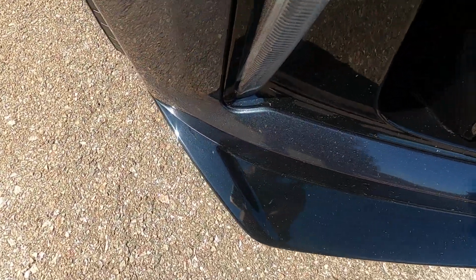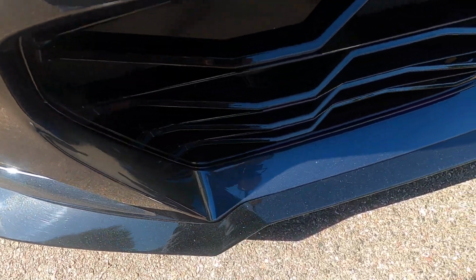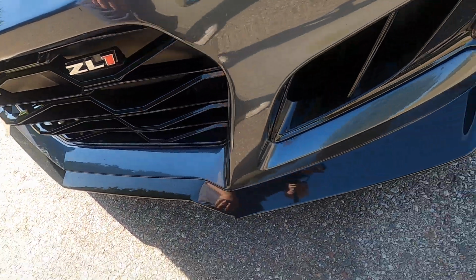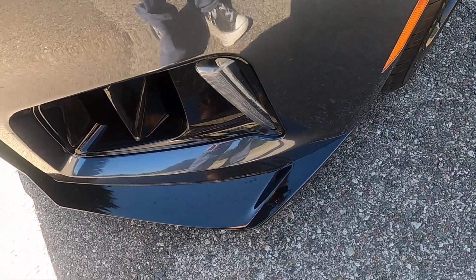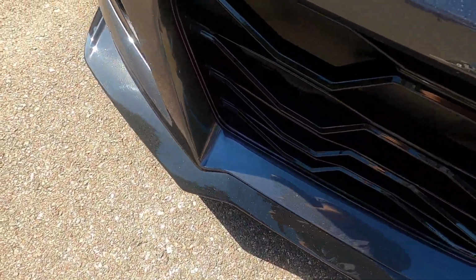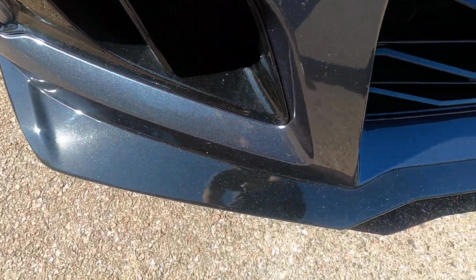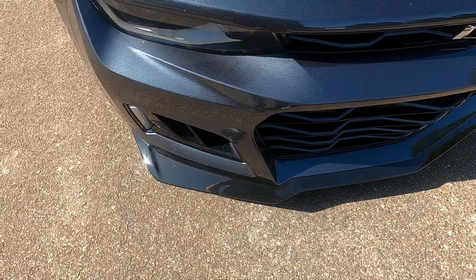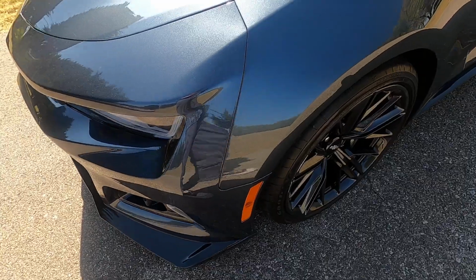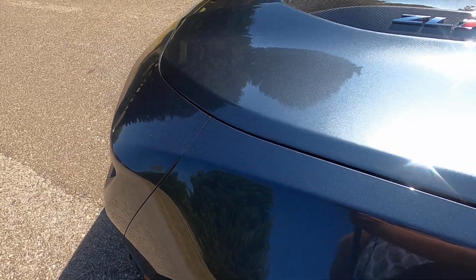The bottom, however, does have a number of rock chips. The aggressive front splitter on the front does kind of make it a magnet for rock chips. Exaggerated front splitters like these are usually pretty bad about that, especially the 6th-gen ZL ones. But you have to be pretty up close to it to see the chips. You stand back just a little bit, it's not very obvious. And again, I do apologize if there's some wind noise. The weather is a little intense today.